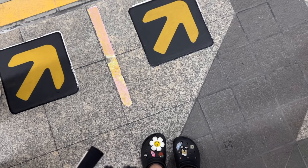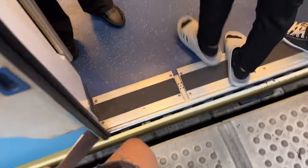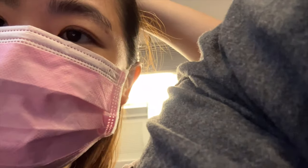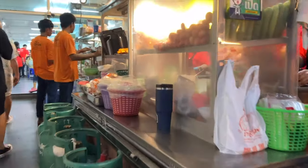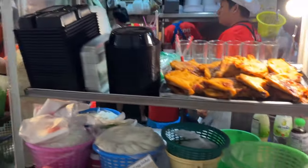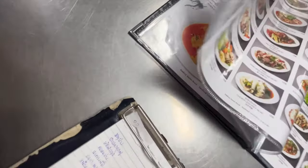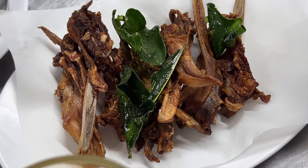It has been a while since my last BTS ride. It tastes the same, but better experience. It's more fine, na. More fine. Okay, let's see. It is dark, deep. Dark green.